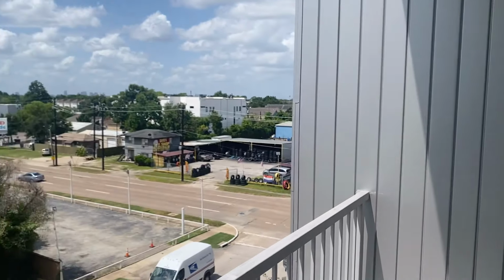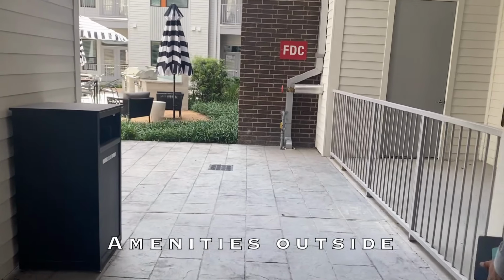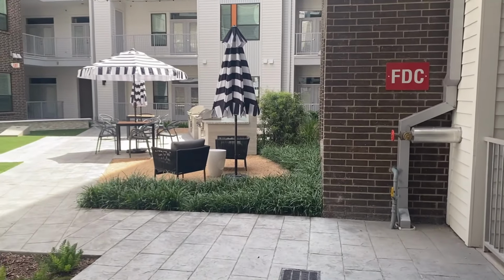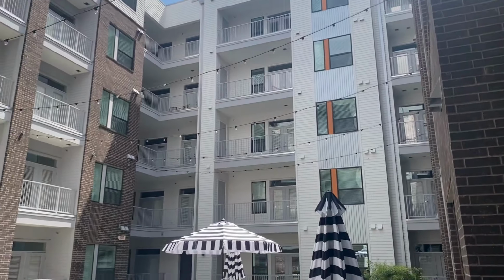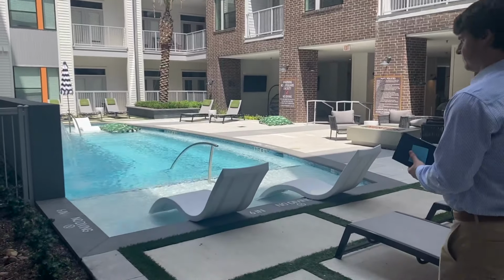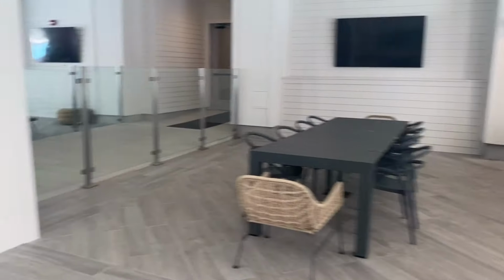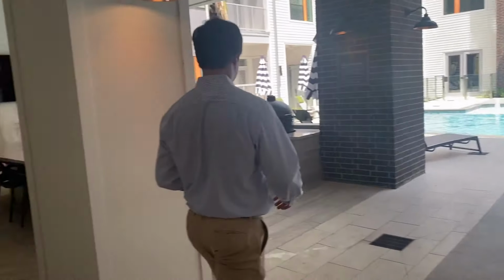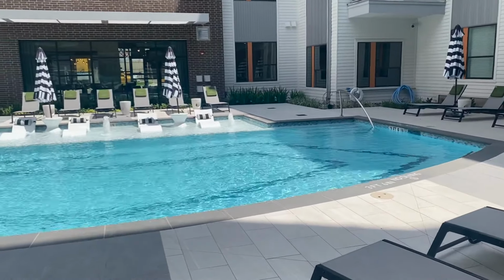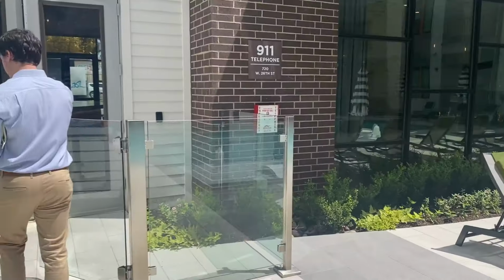So this is the outside, which I don't know how I feel about the view. So we just have two gas grills, some seating, and then a little cornhole as well. That's cool. This is going to be the first pool. Okay. And obviously the larger pool. Okay.